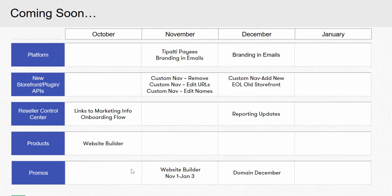and then we're going to be removing that code at the end of the year. So it's kind of updates there, and then also in December, there's going to be a couple changes in our Reseller Control Center around reporting.